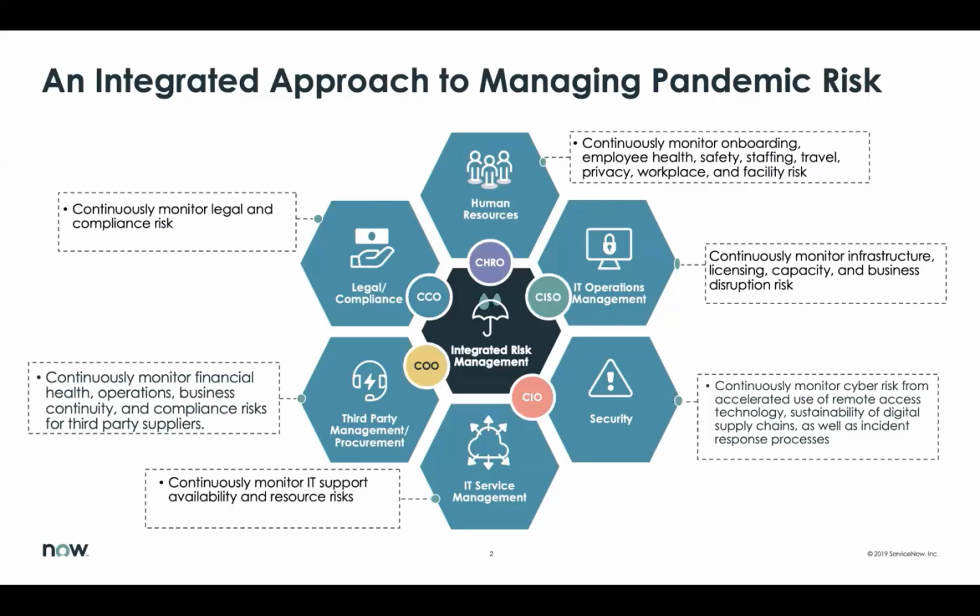HR risk, where HR teams need to mitigate onboarding, health, safety, and facility risk. Compliance risk, where compliance teams need to mitigate regulatory risks from US or international regulations. Or infrastructure risk, where organizations need to mitigate the risk of business continuity-related disruptions.